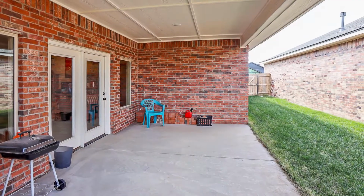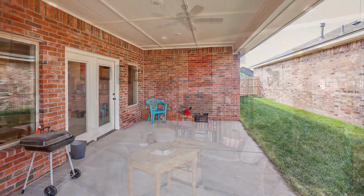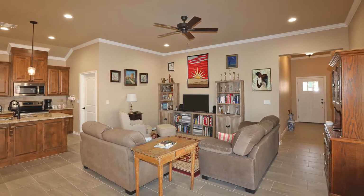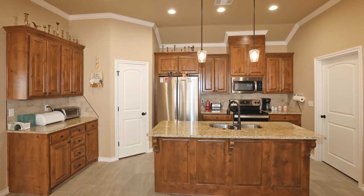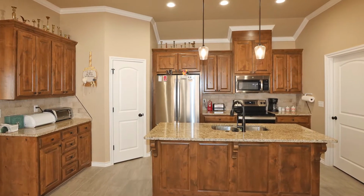The large covered back patio offers a great space to enjoy time with family or friends, while the large kitchen provides a place to prepare delicious meals your whole group will love. The kitchen offers a large walk-in pantry, granite countertops, built-in microwave, and lots of cabinet space.